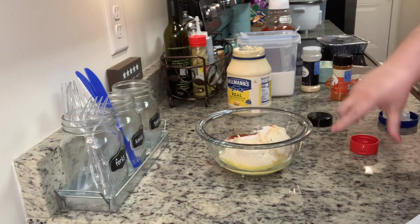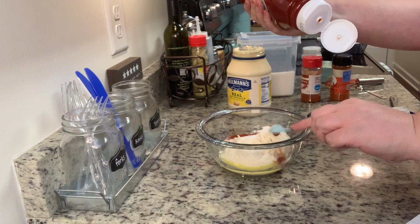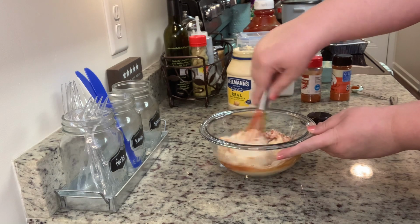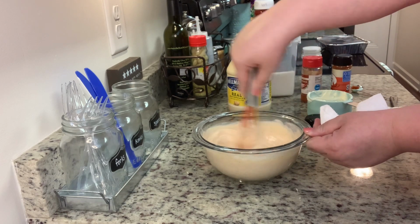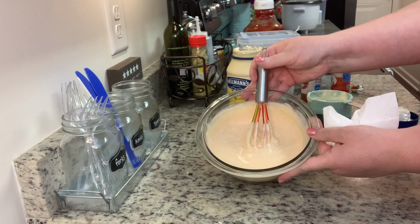All right, in this bowl, I have melted butter. I'm adding mayonnaise, garlic powder, sugar, ketchup, paprika, a little bit of cayenne pepper, and don't worry, it's not hot. I mean, it does have the tiniest little bit of a kick, but it's not spicy. We've got some ketchup, and then I like to thin it out with just a couple tablespoons of water. I'm going to combine everything and then refrigerate it, like I said, overnight.